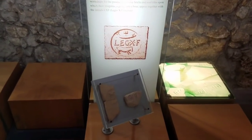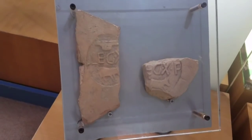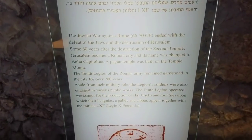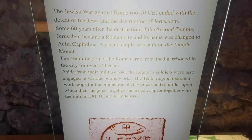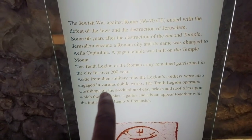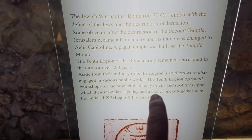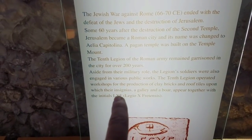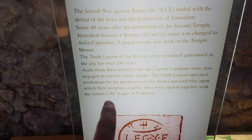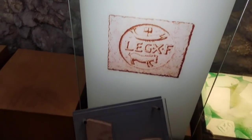Okay, here we have again a clear Roman legion, which is being described here. And these are the originals. Okay, in the plaque, the 10th Roman Legion. Okay, Jewish war against Rome, 70 CE. Aside from their military role, the legion's soldiers were also engaged in various public works. The 10th Legion operated workshops for the production of clay bricks and roof tiles, on which were insignias. A galley and a boar appear together with the initials LXF for Legio X, okay, the 10th Roman Legion.